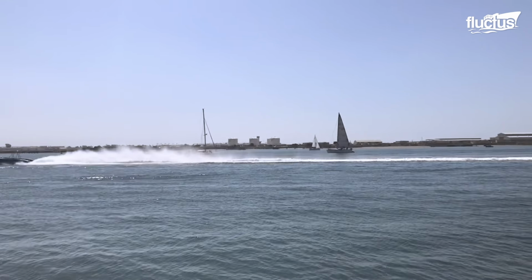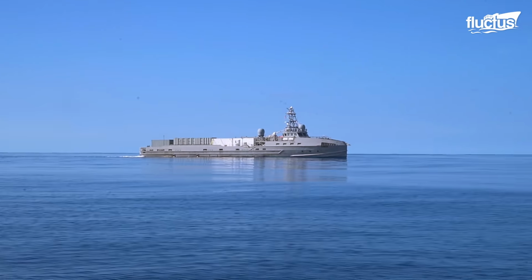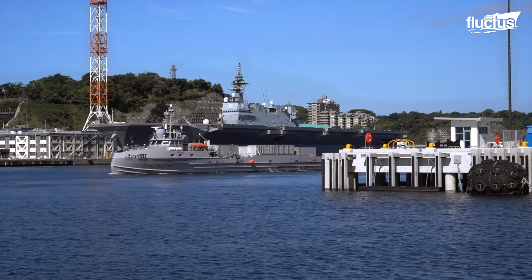Shallow waters are crowded with sandbars, debris, fishing boats, piers, and narrow channels. Operators monitor the route and redirect the craft when traffic, weather, or mission needs change. Larger unmanned vessels extend the concept into open water. The USV Ranger arrived at fleet activities Yokosuka, Japan, as part of the Navy's effort to test unmanned systems with forward forces.